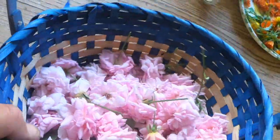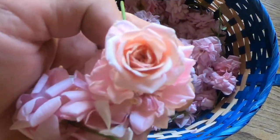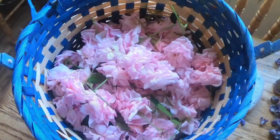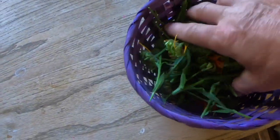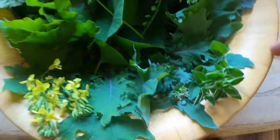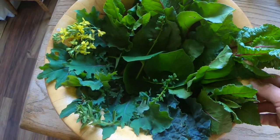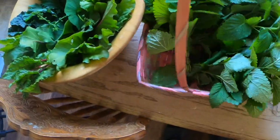The sweet smell of roses. Don't forget to stop and smell the roses. Arrangement, taking a moment to enjoy the aesthetics of the whole thing. It is really good mental health. Our seeds. We'll spread those other places where they're not already growing. The greens. We have an abundance of good nutrition for the evening. And then the sweet Melissa. I wish you could smell this.